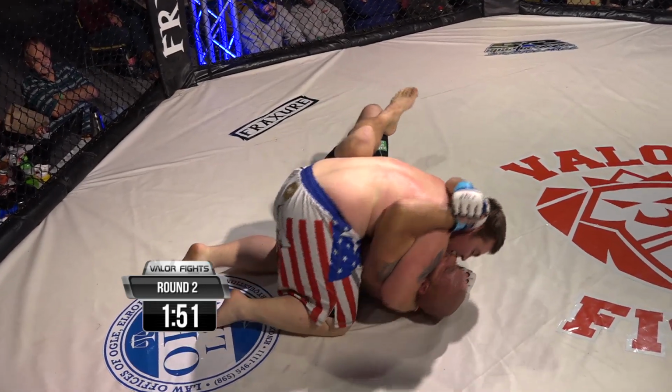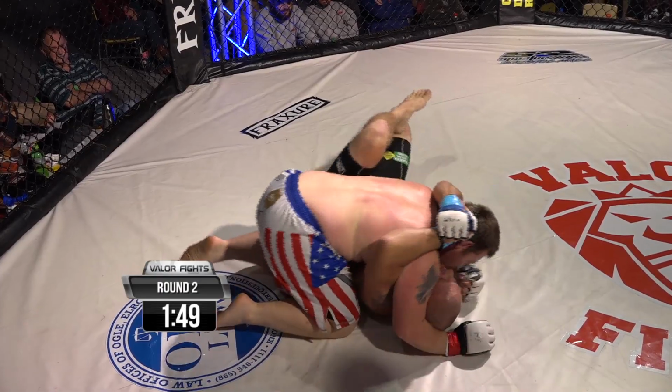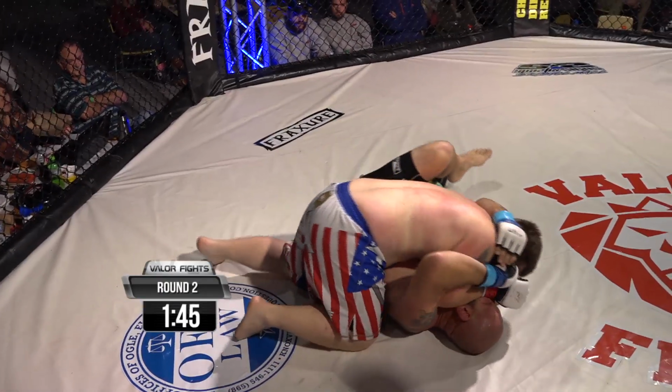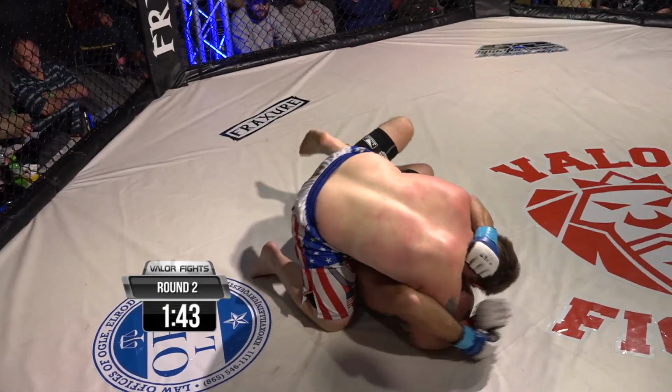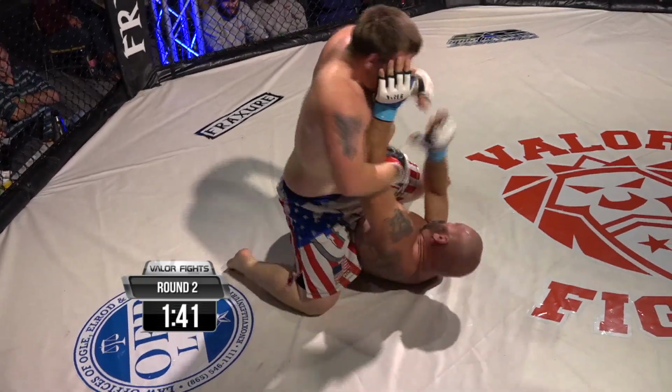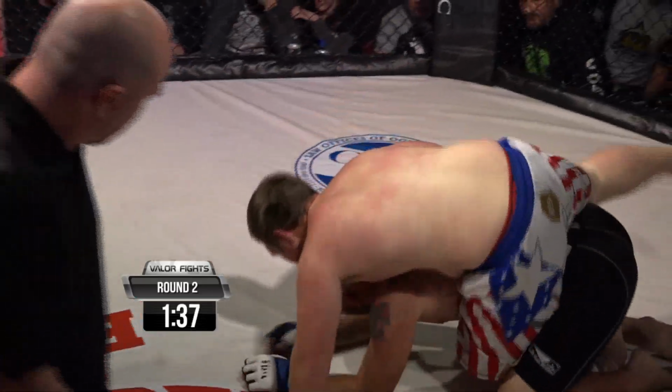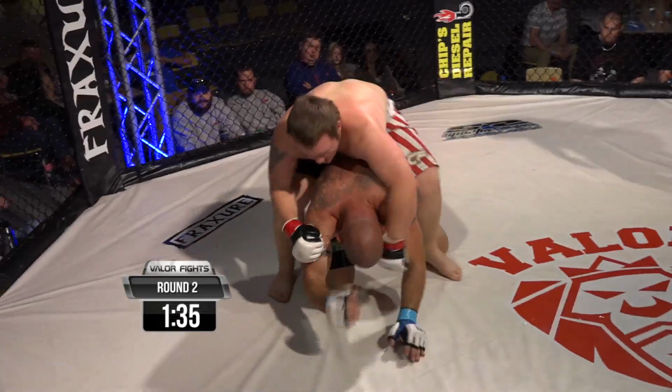It looked almost effortless. Yeah. You know, it's that low center of gravity, man. He doesn't have to dip very much to get underneath. He doesn't have to lift very much to get some elevation there. Oh man! And now there's the back. Same position as in round 1, a little earlier in the round.